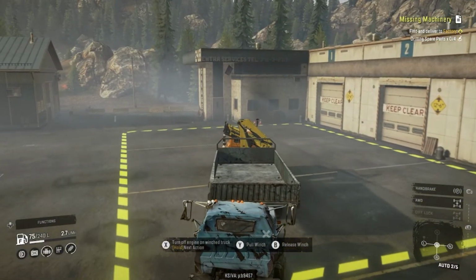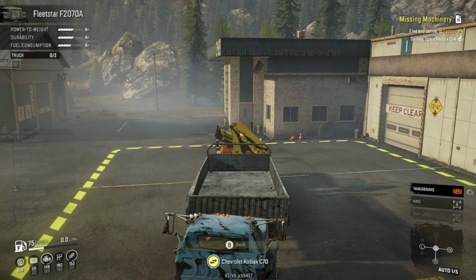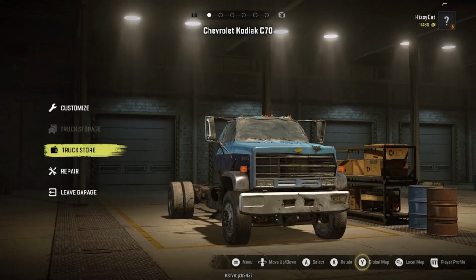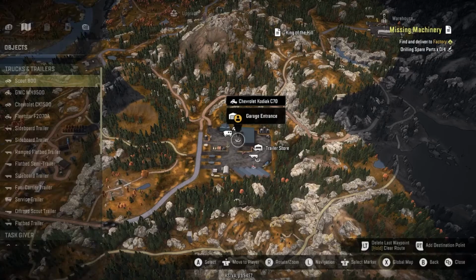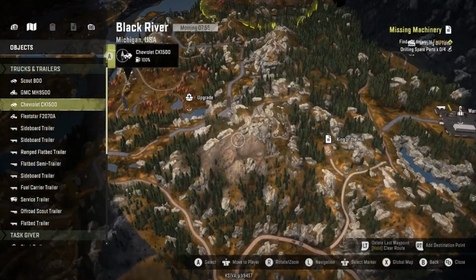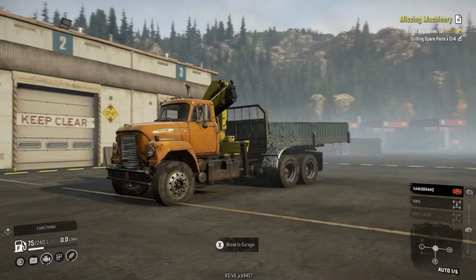What we're going to do is just pull it up, stop, release the winch, stop our engine, change the truck. There we are. We're going to move it to the garage. There we go. Now, if we hit repair, it's still going to cost us the $2,500, which is what it would have cost us had we pulled it all the way back here. So we're already $1,500 in. I can pull this out as is and repair it for $1,500. So it'd be $3,000 into the repair. Again, I'm not sure I could have pulled this back to here without putting tires on it.